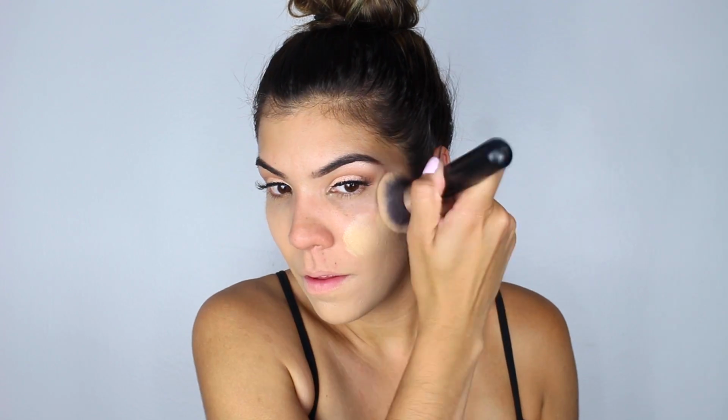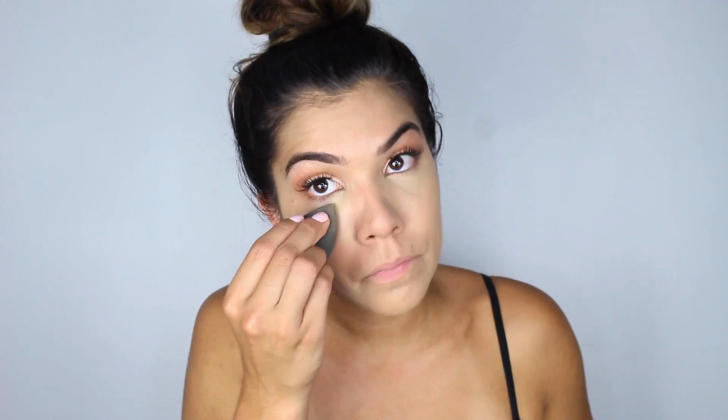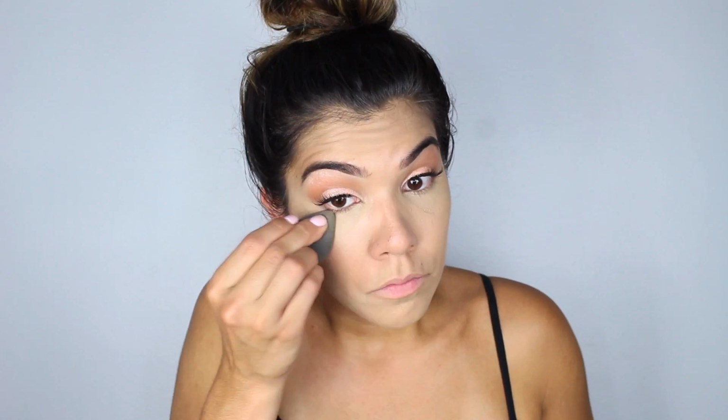But first, I just use a buffing brush to apply it. You can really use any brush to apply it. And then I like to use my Beautyblender to really work the product into my skin. Try to make sure your Beautyblender is as wet as possible, and then just wring it out, because it just works so much better that way. Mine doesn't look that wet because I was too lazy to get up and do it. I forgot before I sat down and started filming, so I used setting spray to wet it, but make sure it's nice and wet.